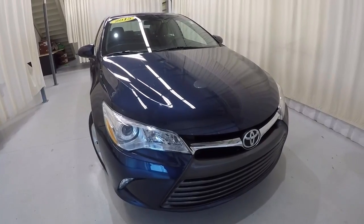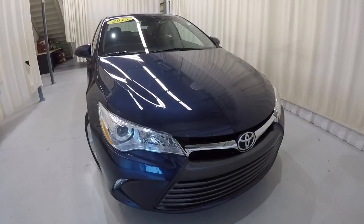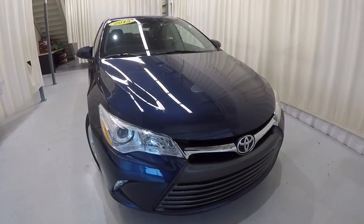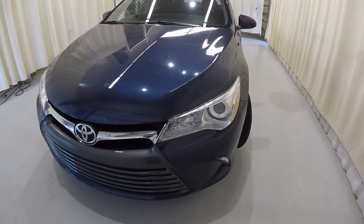Today we're featuring a 2015 Toyota Camry LE. It's got 30,000 miles on it. It's got a clean Carfax. Alright, it's Parisian Night Pearl. Really nice blue metallic color.